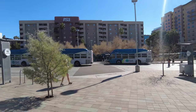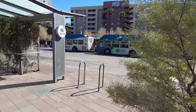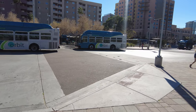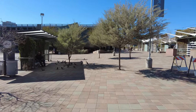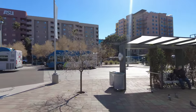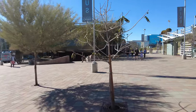Coming into Phoenix, I saw some of the river and beach front areas, but I didn't film that because it would have been like through the window, and I figured, all right, I'll be able to walk through there. So what I'm gonna do now is head to the bicycle shop, which I think is actually right over here. This is like the transportation center. I think this is a hub where a lot of the buses in Tempe, for the Tempe circulators, possibly other buses go to.